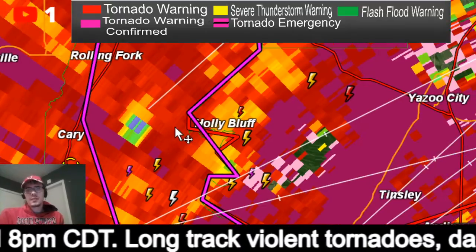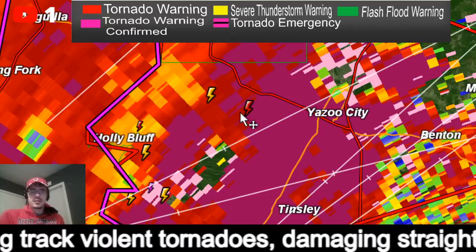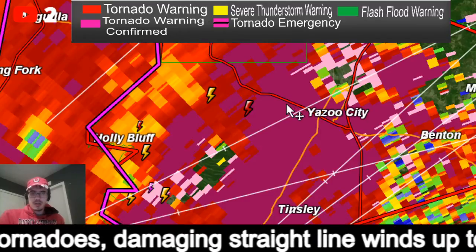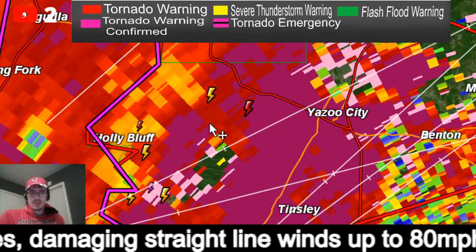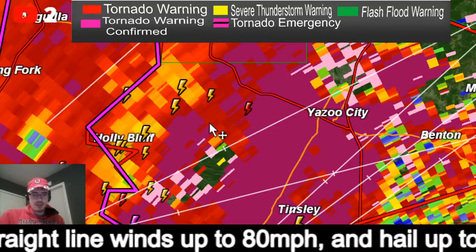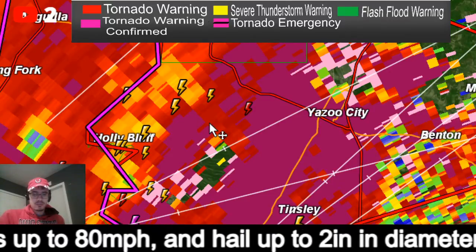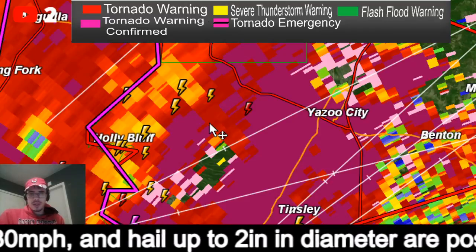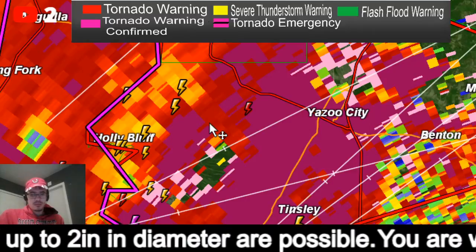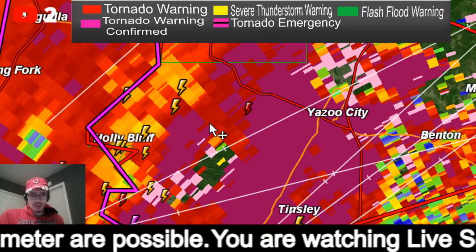Southwest of Holly Bluff. This is most likely near Holly Bluff now. Confirmed tornado. This is going to be moving very, very close to the Yazoo City area. So take cover now. And again, you do not want to be in a mobile home in these areas.